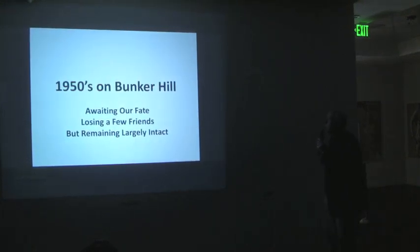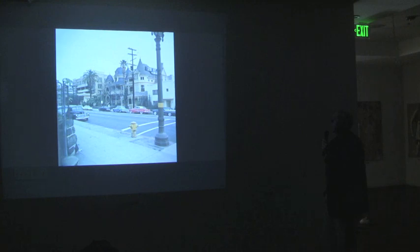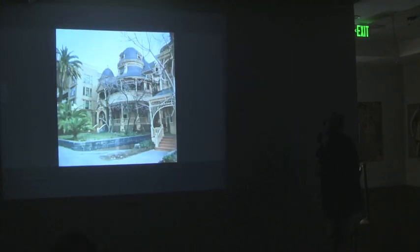1950s on Bunker Hill. Awaiting our fate, losing a few friends, but remaining largely intact. There's the Melrose in the 50s. This is a George Mann photograph at the corner of 2nd and Grand. It's a rooming house at this point.